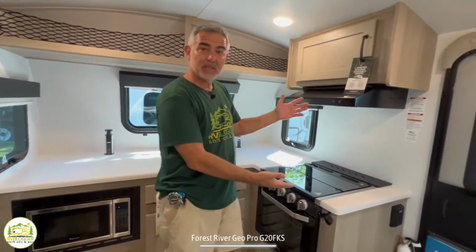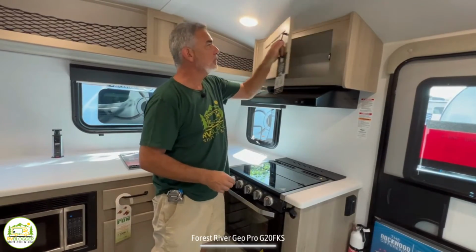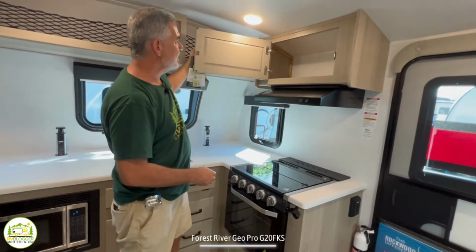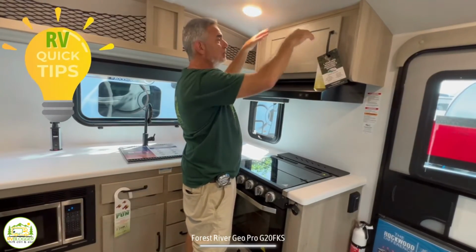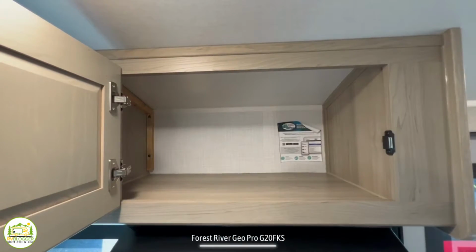Now, starting from this side of the kitchen, just beyond the entry door, we have a cabinet door overhead, and you'll notice when I open this door, it bounces up and down a little bit. I think that if I owned this camper, I would probably change out the hardware and make this a flip-up style door, because it's a little bit unstable like this. But anyway, it's a great storage place.